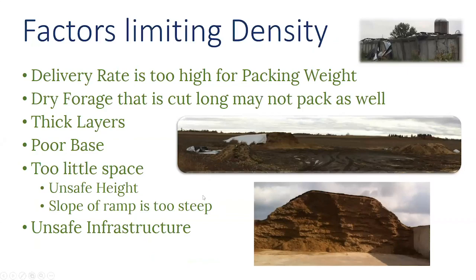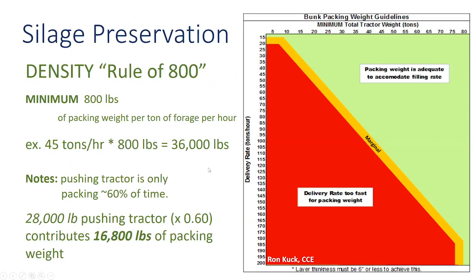If you're packing against a soft surface, then you're always going to have issues. And that even applies to concrete, because if you're putting silage on concrete, but the first 2 or 3 feet you just kind of shove in there to get spread out and get the floor covered and out of the way, and it's not packed well, even if you start packing better on top of that, from there on out, you're always essentially packing against a sponge instead of packing against that hard concrete. And then having too little space and having slopes that aren't safe or heights that aren't safe. So we always go back to this rule of thumb of 800 pounds of packing weight per ton of forage per hour.